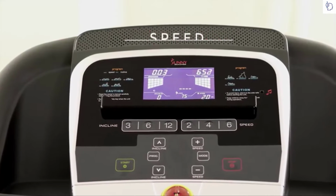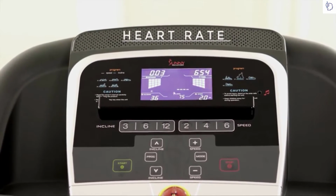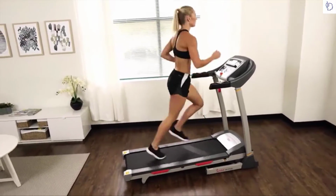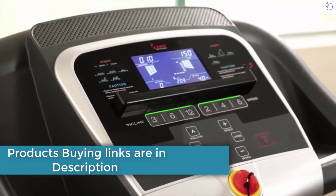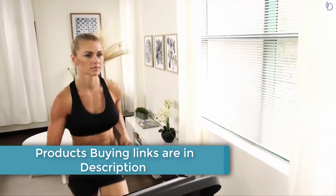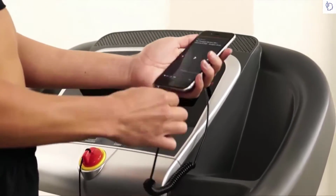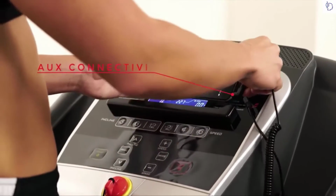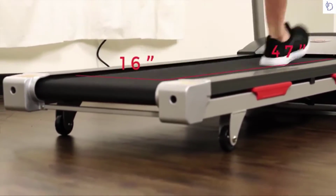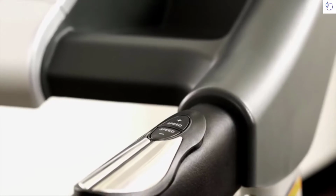Multi-display digital console shows and tracks all of your workout progress. Nine built-in workouts, preset buttons to quickly change your speed and incline, integrated device holder to securely place your phone or tablet. Treadmill deck provides ample space to run fast or go slow. Shock absorption technology makes walking or running softer on the joints.